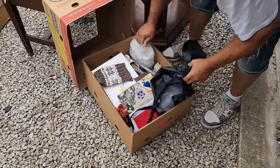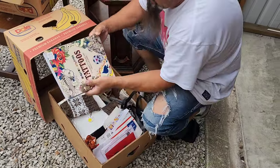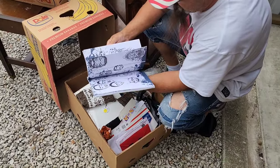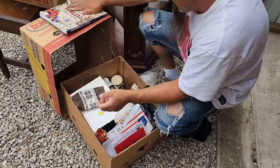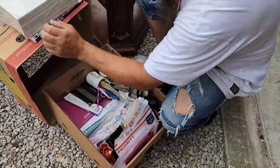Let's see what we got. It's a cool coloring book looking thing. Yeah, we got one of those. Oh, it's like tattoos. You color tattoos, I guess. So my wife will like that. Canvases? All right. Canvases for my daughter Alexis, who will love it.